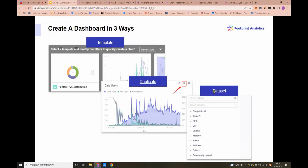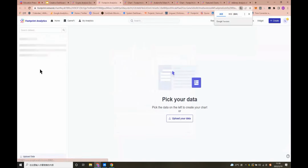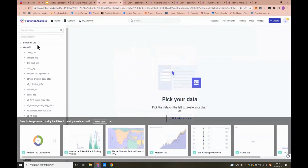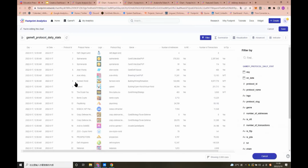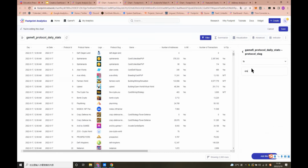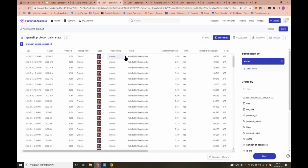So let's try to use the dataset to make a chart about Crabada's daily transactions. Again, we come to the home page, create a chart. We can choose the dataset below the GameFi category now, and choose the table, GameFi protocol daily stats. So this is all of the data of this table. And we filter the table by protocol stack and type in Crabada. And then we have the Crabada charts.